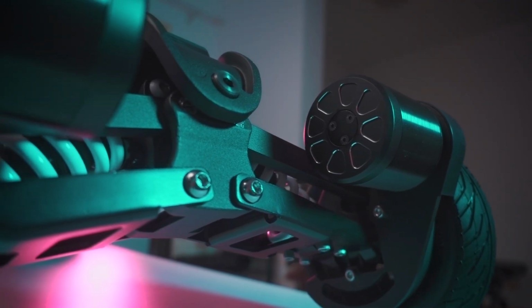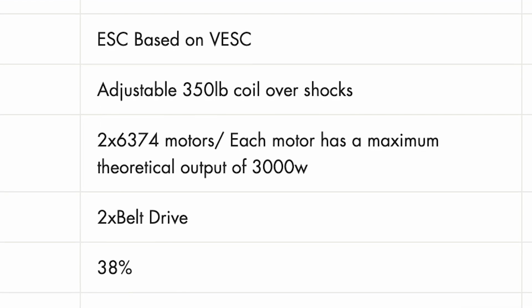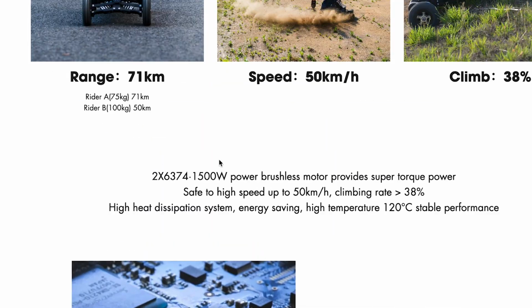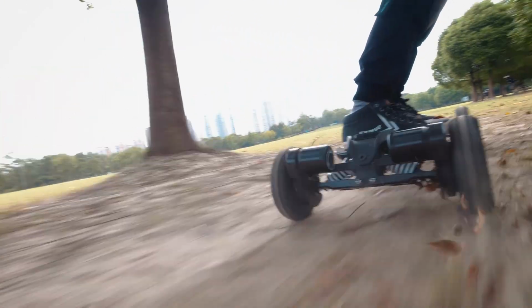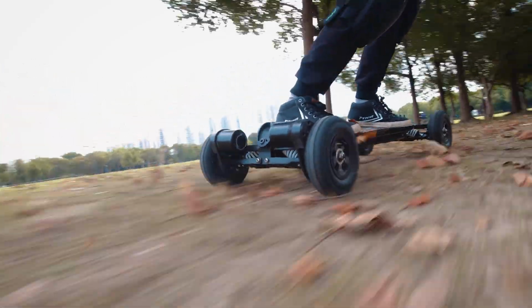But again, this number doesn't even matter. To support my point, on the Endeavor's own product page, it says 3000 watts per motor in the specs table, but if you scroll down a bit, it says 1500 watts per motor. This number is literally meaningless. But in any case, as far as I know, 6374 motors are the biggest motors used on mass production electric skateboards today.